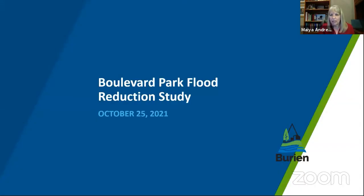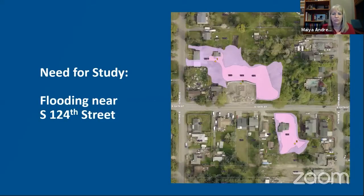So as you already know, with me tonight is Dan O'Brien, our stormwater engineer, Russ Gaston, our project manager from the consulting firm OTAC, as well as Shaylee Jane, who's also an engineering technician with OTAC. And Dan's going to start us off tonight with a little description of what led up to this study.